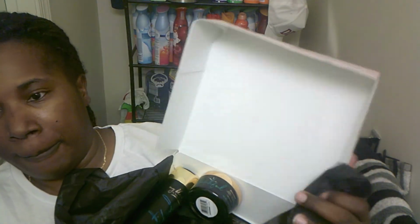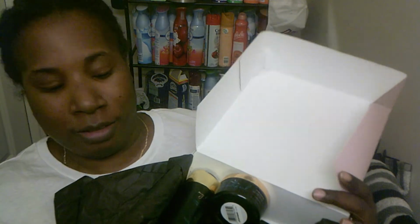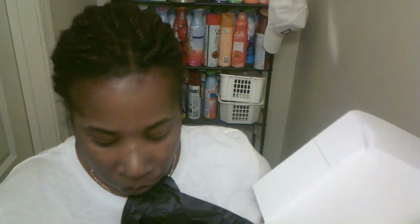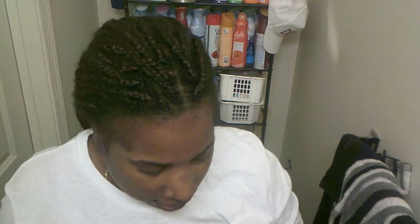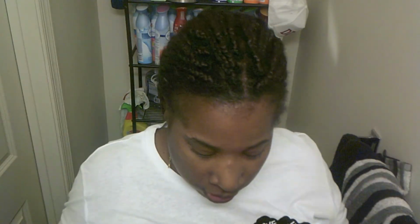So that's the products. It's got 5 of them. The box don't want to stay open, y'all. There we go. Got 5 of them for $25, which I think was a good buy, because before I bought it, I went and looked online to see the prices, so I made sure it was a good buy, which it is. So next time, when I take these braids down, I will tell y'all my opinions on these products.